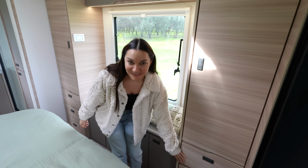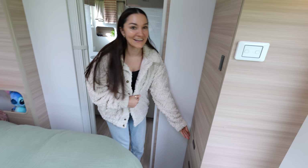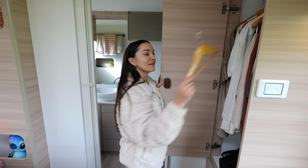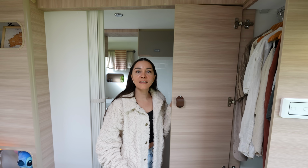This is Jack's clothes area. He gets 2, and this is my clothes area. I get 3. And then we share the wardrobe. Yep. I didn't know this, but kids' coat hangers only fit in these sorts of caravan things.